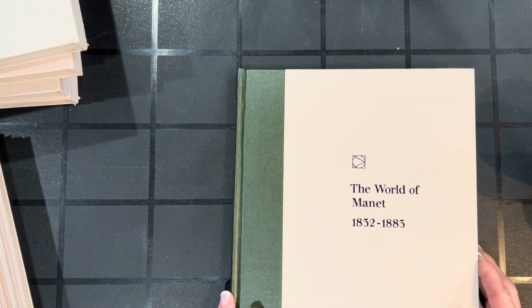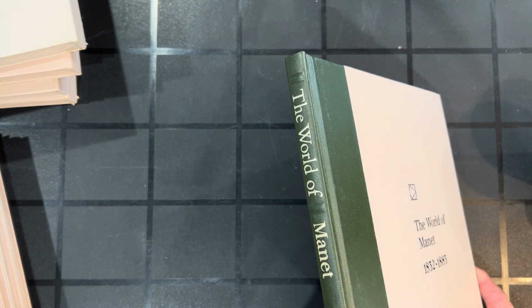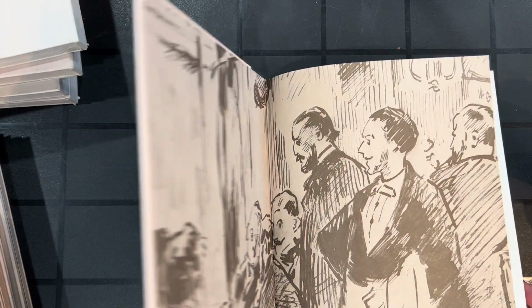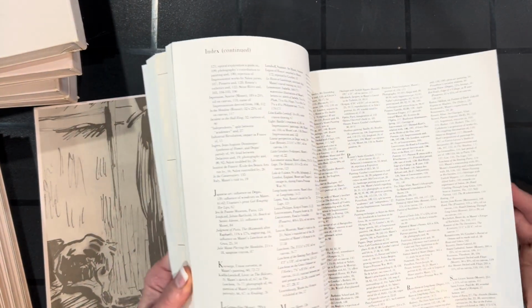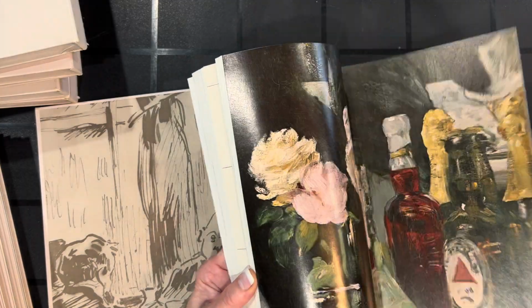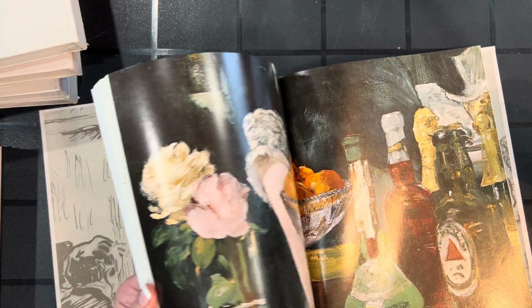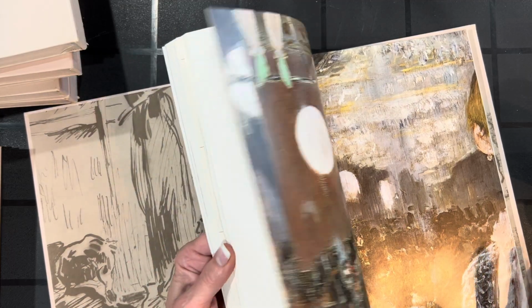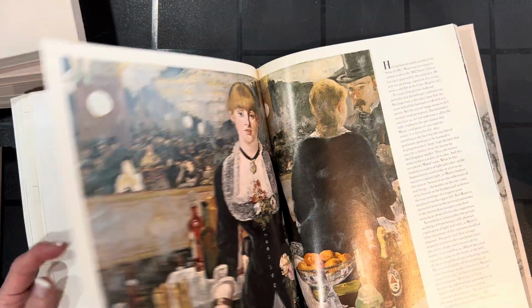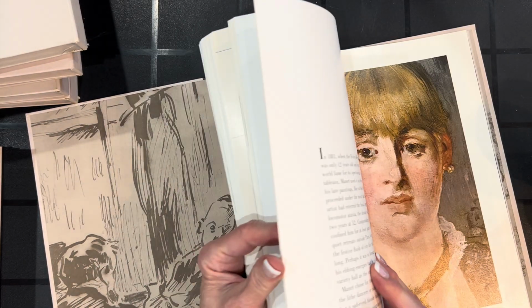Okay, I guess I'll show you these one by one, and it'll be fairly quick. The World of Manet. Now these are Time Life books. I have 5 of them. I don't know if there are others. There probably are others. The books are large and you can see that the reproductions are likewise large. So again, this is the sort of thing that lends itself well to envelope making.